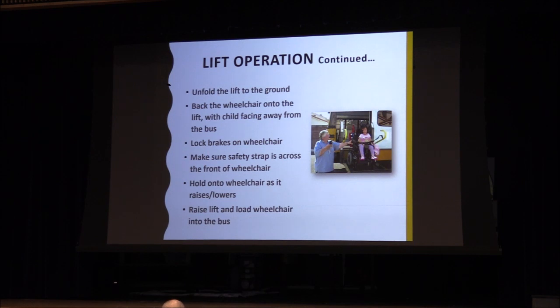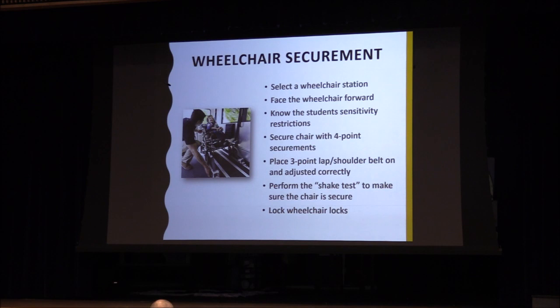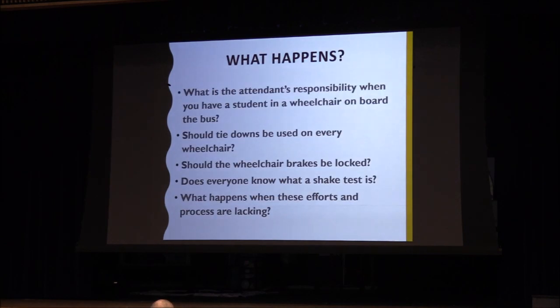Holding the wheelchair, raise and lift the wheelchair. We got that. We have the option of having multiple wheelchairs, but as far as I know, all of our wheelchair buses are only one. Face forward so that the students aren't getting sick. Know the sensitivity of the students. Secure their chair with four points. Place the three-point lap shoulder belt on correctly. Perform your shake test, and then lock the wheelchair.